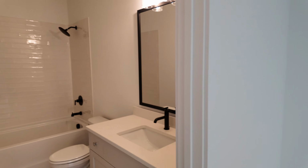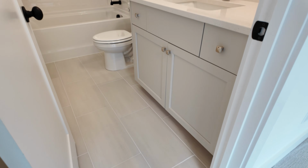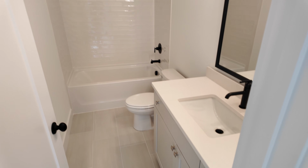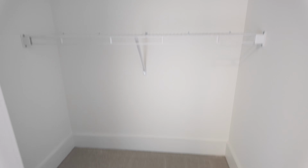So it's a 4 3.5. So this one has one of the private ensuite bathrooms. 2 of the other bedrooms will share a Jack and Jill. So this is a really good sized bathroom. And we've got a closet over here. It's a smaller walk-in closet.